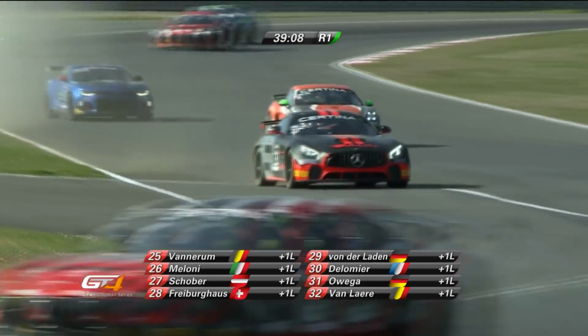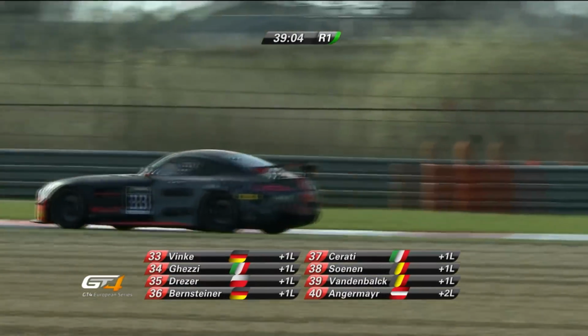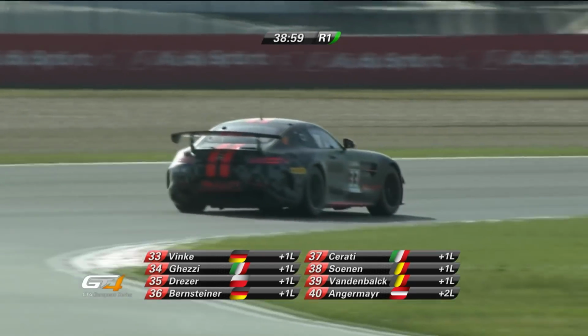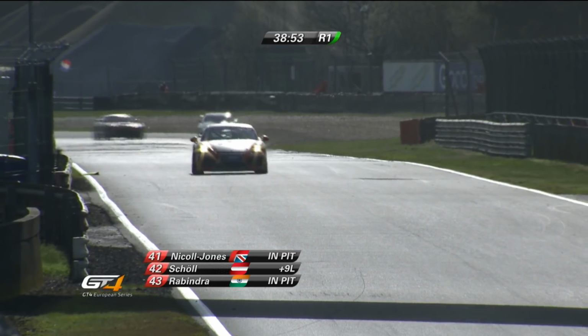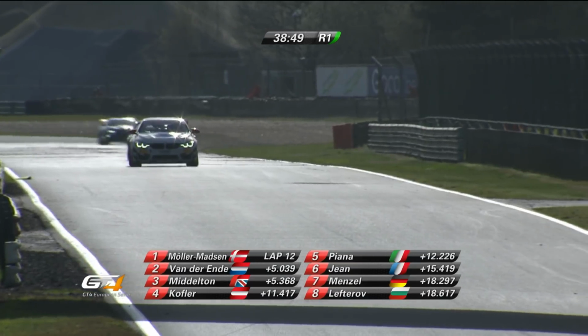Another driver going off, that's the Bullet Racing Andy Merrick car that had just gained the position by the Aston Martin going off, and Andy Merrick will be handing over to the man behind the team, Stephen Patrick. Just loses, well, not a position, but the ground that he gained by getting ahead of the car that just ran off ahead of him.